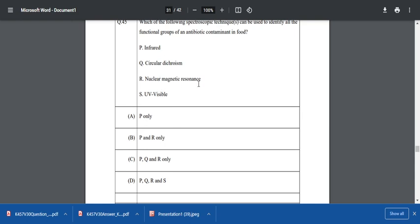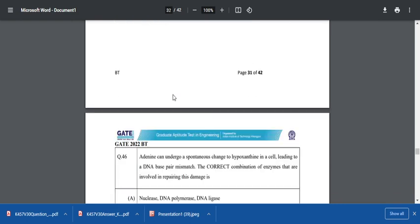Many students think NMR is only used for three-dimensional structure, whereas NMR is also used for identifying functional groups, because different functional groups react to nuclear magnetic spin in different ways. So infrared and nuclear magnetic resonance are used, whereas CDA is not used. Please don't worry, friends, and don't confuse yourself. Only infrared and nuclear magnetic resonance spectroscopy is correct.